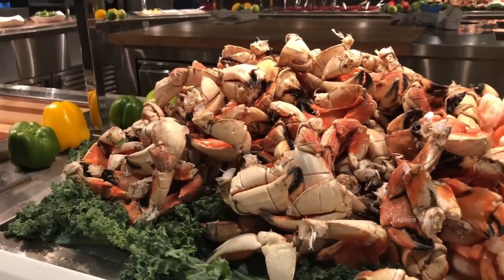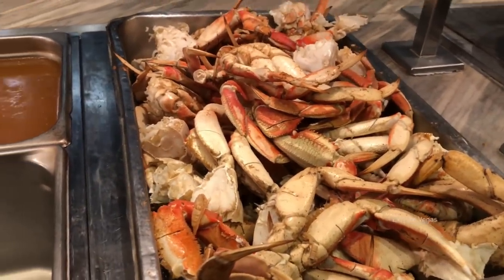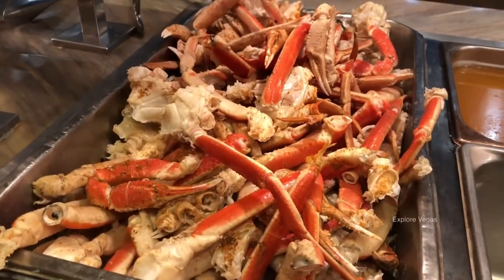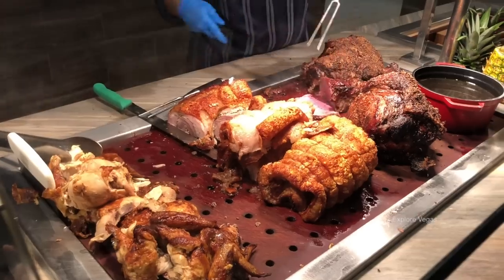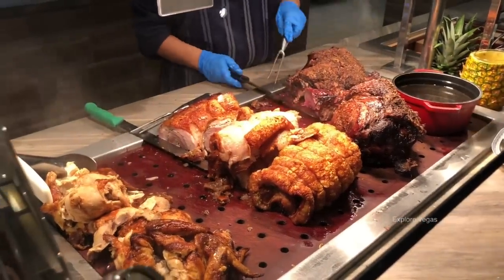Oh man, Jonah crab, shrimp cocktail. Look at this, Dungeness crab, snow crab. It's a crab feast. Oh, look at the meats. Prime top sirloin and porchetta.